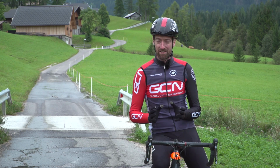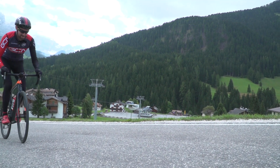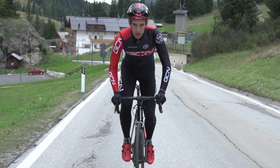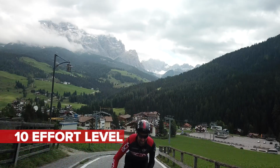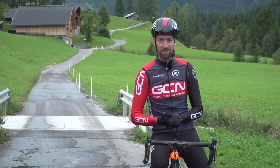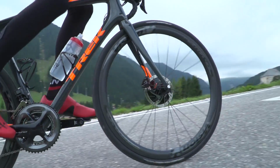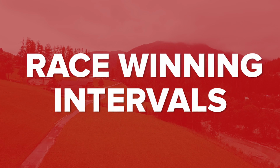Now in terms of intensity, you do want to err on the side of caution with this one, because riding out of the saddle, it is very easy to go too hard too soon and not be able to complete the session. But for the last couple of efforts at least, you should be getting towards a 10 out of 10 effort towards the top of the climb. Now as well as helping your fitness, this should also help your core strength, which will help your cycling as well. But if at any point you experience back pain, abort the session.